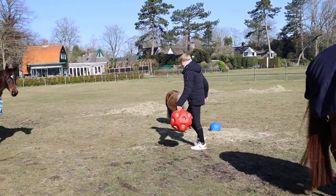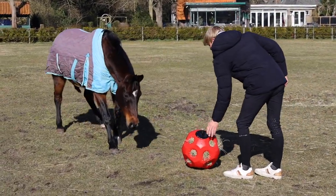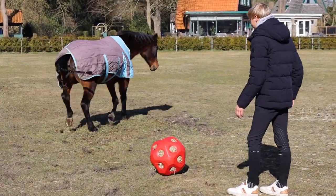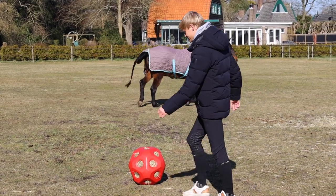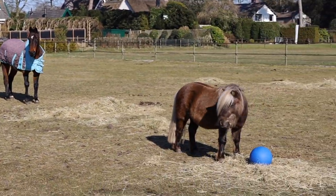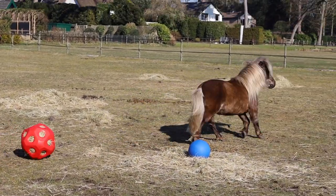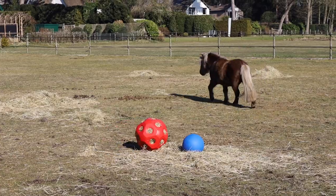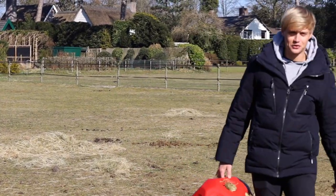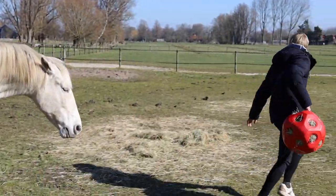Annie is usually a bit scared of ball objects. I don't know why, she's always had that. Beertje. Oh, look, he's now looking at that ball. Here. It's hay. Okay, I think we're gonna try it in the other field. So, Andres, I think he's more into it.